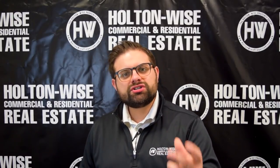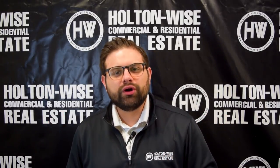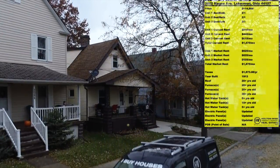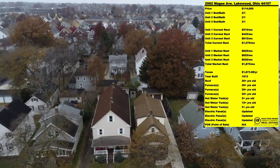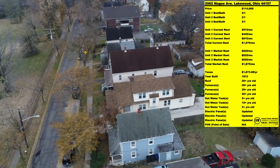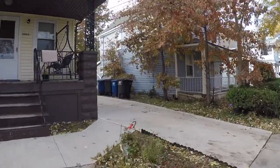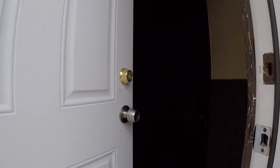Last investment I wanna show you today is a triplex over in Lakewood. Lakewood is a high-class, high-end suburb. This property, 2062 Magee, is priced at $114,900, and it is bringing in a ton of rental income. Currently, the building is bringing in $1,570 a month, and I think that is a little light. I believe we can get all of these units up to about $625 a month.